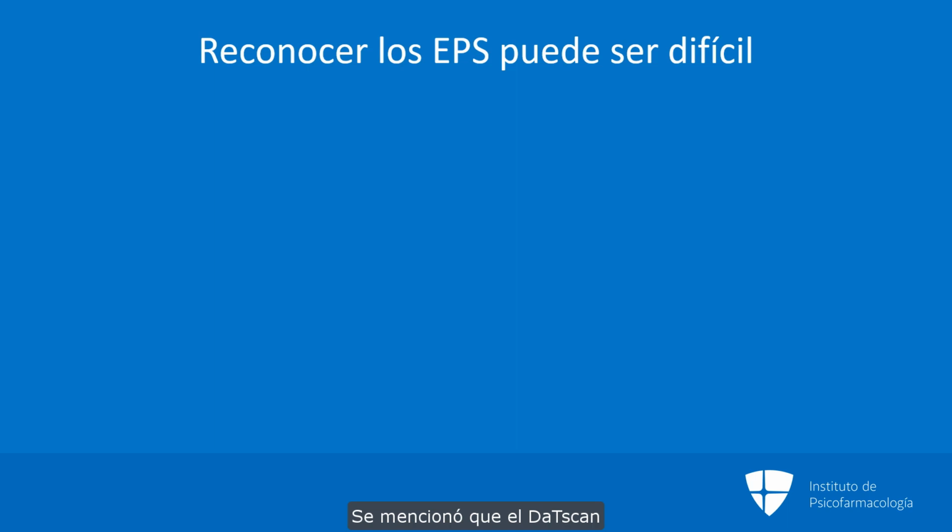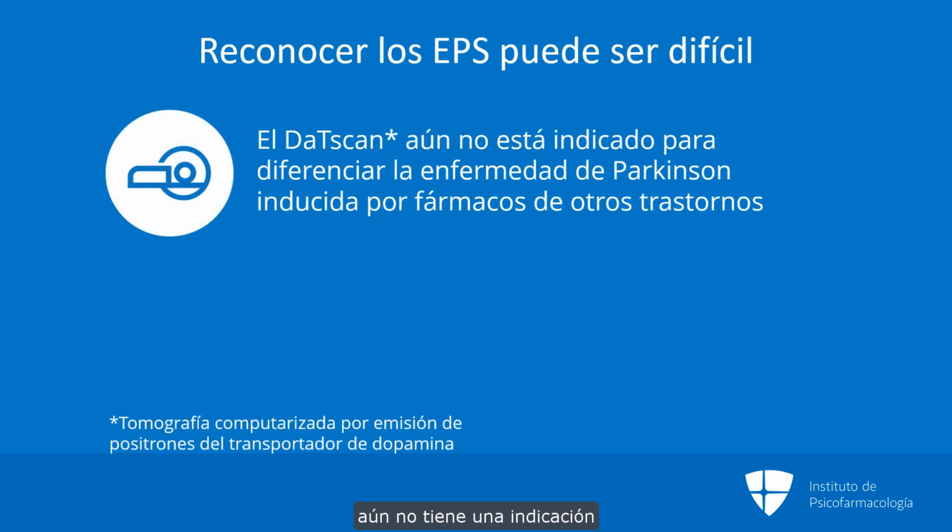I mentioned that the DAT scan, dopamine transporter SPECT scan, is approved to help differentiate Parkinson's disease from essential tremor, but it does not yet carry an indication to differentiate drug-induced Parkinson's from other conditions at this time. That is something that we've been lobbying for, but hasn't happened yet. So it might be tricky to get DAT scan approved for this indication, but certainly it's been reported that it may be a helpful tool.